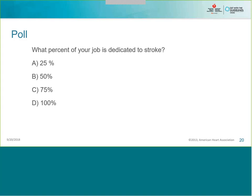So it looks like the majority is choosing D, which is 100%. That's amazing, and that's awesome. That means that your facility has bought into stroke care. And that is great, because many of us in the past have had to share an ED shift or work for quality, and we do other things. Some are emergency room managers, and they also do this on the side. So having 100% dedicated to this really does make a difference, and I have to applaud. My little hospital gave me a good portion. I was 90% stroke, so that was great.